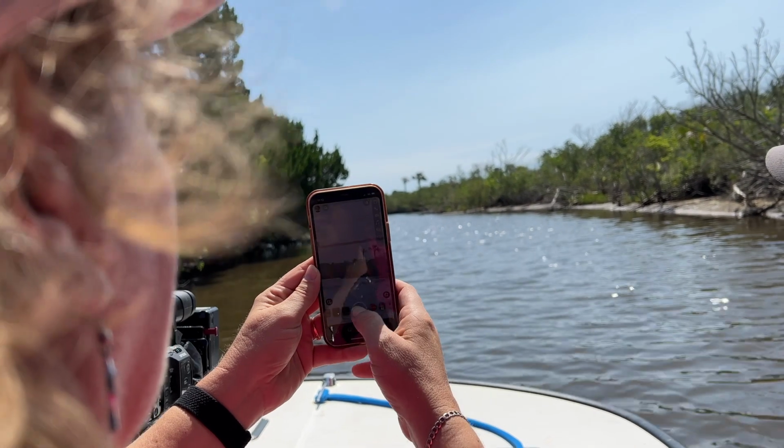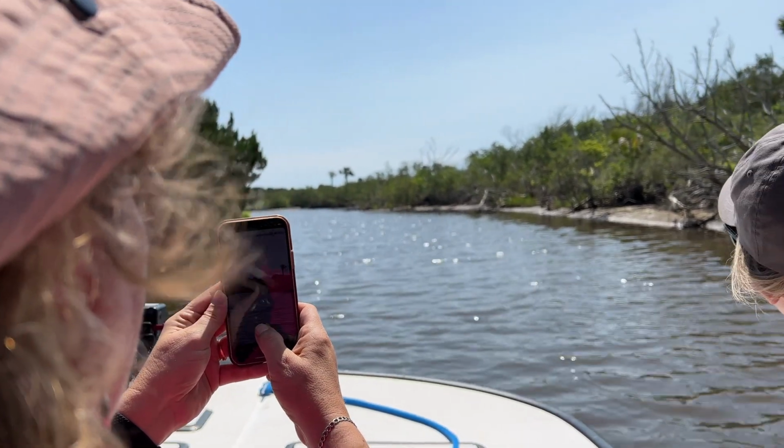First up on our boat tour, Tracy is going to share with us the origin of the name of this scenic landscape.